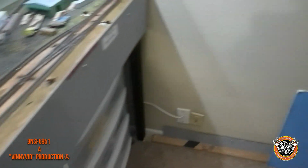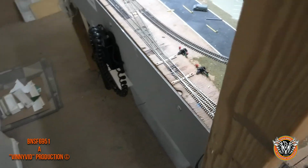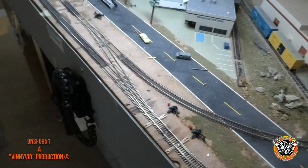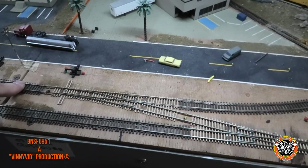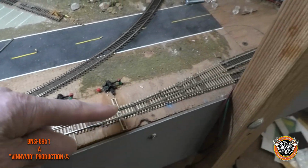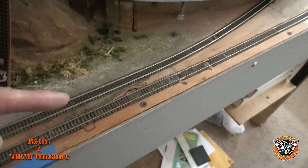Now, on the other side here, walk around nice and slowly. For a long time, I've been looking at this section right here and I just hated it. Why do I hate it? Because the train that is on this track here to get to the helix has to go through this crossover right here and then cross back over that way so it can get onto the helix track.